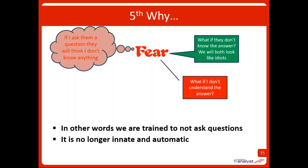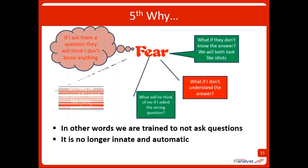Can I ask again? We're online here, and I didn't hear it quite. The communication isn't well. How many times can I say, could you repeat that? I better just stop. What will he think if I ask the wrong question? What will everybody think if I ask the wrong question? A question that I shouldn't be asking. And will they be annoyed if I ask too many questions? Will they be annoyed if I ask a question?